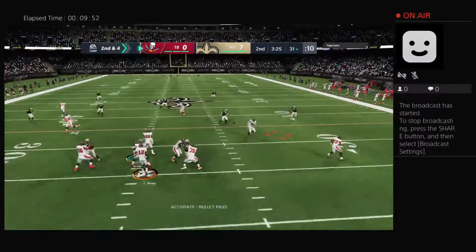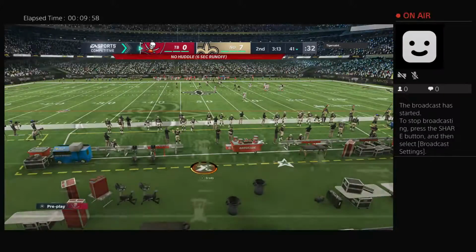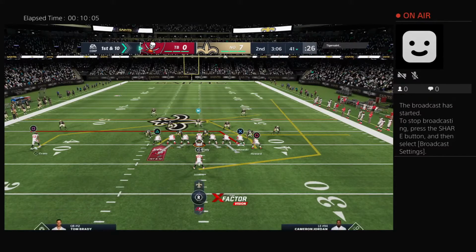To throw again on 2nd down. Brady. And Brate, the tight end's got it. And they get him down, but not before he takes it across the 40-yard line. 11 yards there. 1st down. 1st down, Buccaneers.